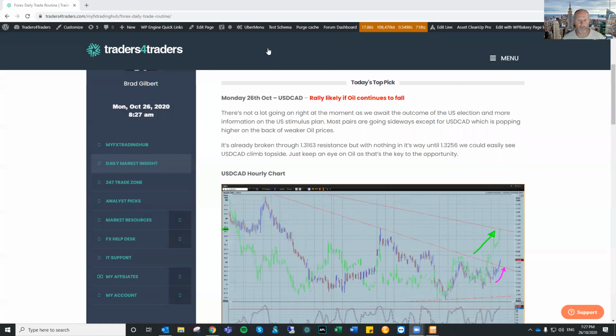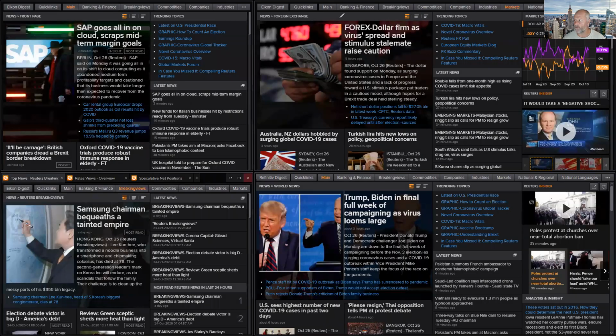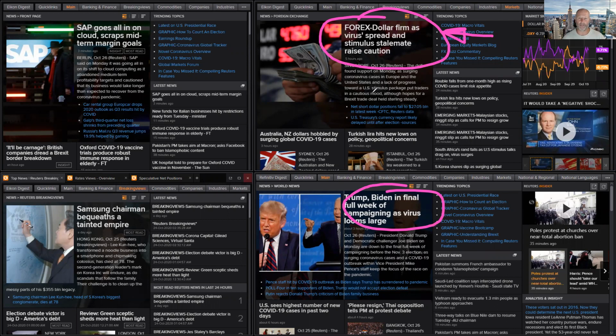The rest of the pairs have completely been diffused, and we're waiting for the US election, more information around Brexit, and more information around the US stimulus package, which is being bandied around the place. And that's all we can do at this stage. So just having a look at where you're going to be finding the momentum: it's not from the macros, it's from the geopolitical crap that's out there. So I'm just having a look at that. The dollar firm as virus spread and stimulus stalemate raises caution. Well, I tell you what, with all this uncertainty, I wouldn't be surprised to see the US dollar rally across the board. But right now, it's not really doing anything.